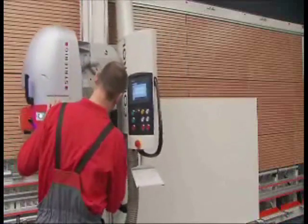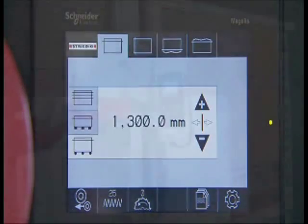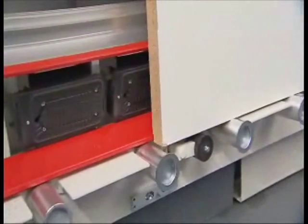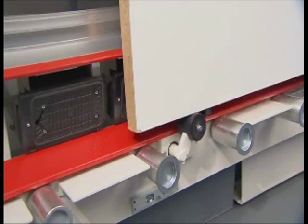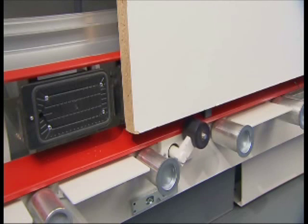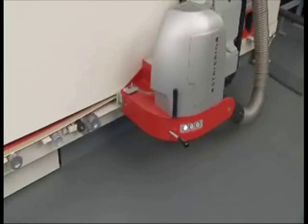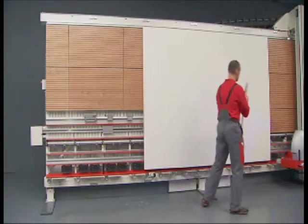Every Control can, of course, be manually operated too, both vertically as well as horizontally. 4SB makes child's play of lower trimming cuts. The lower edge is automatically trimmed with the 4SB system. The heavy physical work needed to turn the panel round is no longer required.